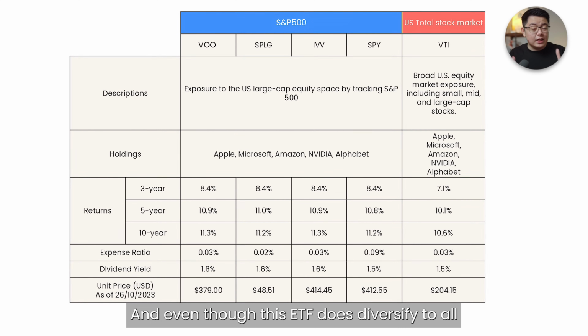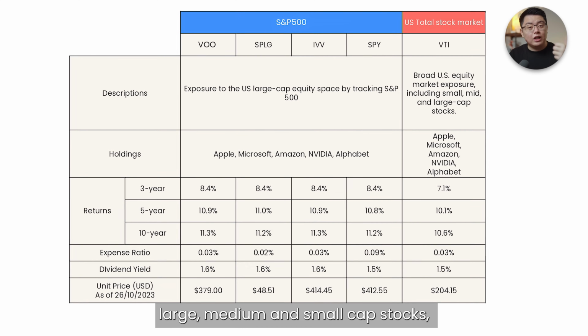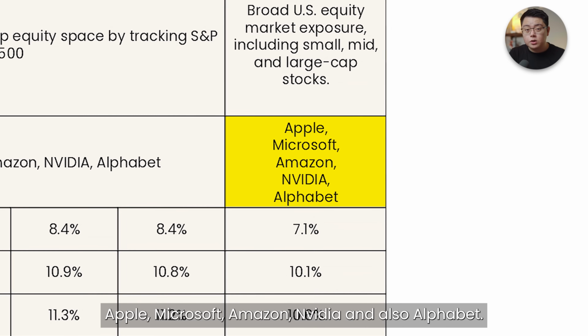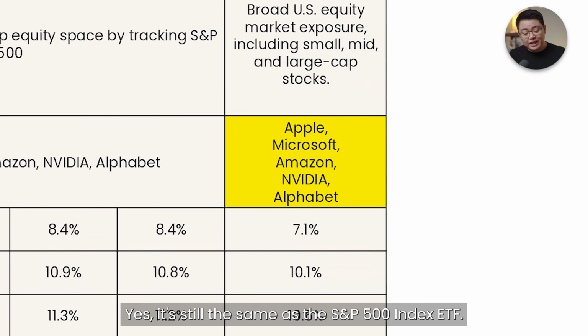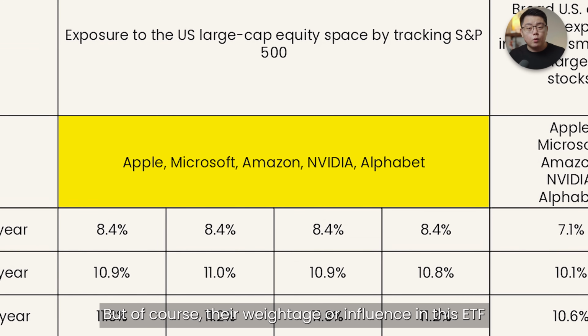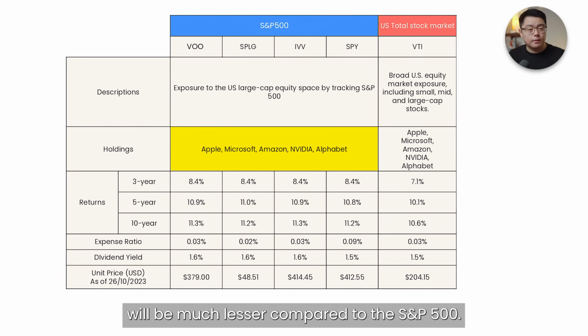And even though this ETF does diversify to all large, medium and small cap stocks, their top 5 holdings are still the same: Apple, Microsoft, Amazon, Nvidia and also Alphabet. Sounds familiar? Yes, it's still the same as the S&P 500 Index ETF, but of course, their weightage or influence in this ETF will be much lesser compared to the S&P 500s.